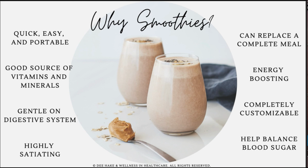If your days are super busy, you can customize your smoothie to meet your needs. By just adding or changing a few key ingredients, you can create a highly satisfying and satiating smoothie that can accompany or even completely replace a meal.